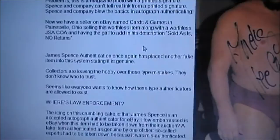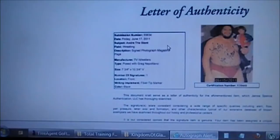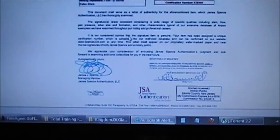This particular seller on eBay, game cards and games out of Plainsville, Ohio, sells lots of junk like this, and he sells it sold, that is, no returns, which is quite odd, since autograph sellers usually accept returns. But this seller obviously knows it's fake, even though it has a COA. Like I said, scammers use JSA to authenticate all their stuff, just like they used to use GAI before GAI went out of business.